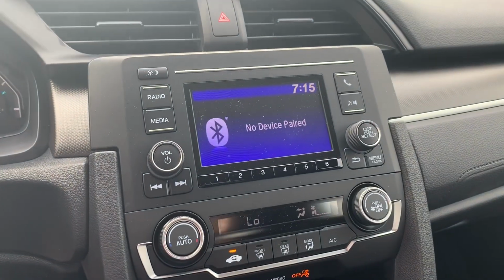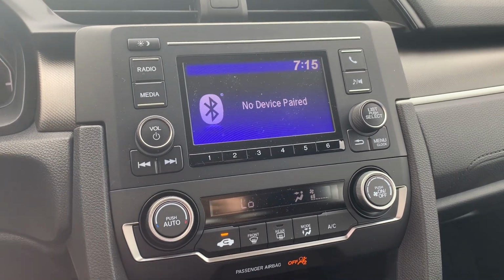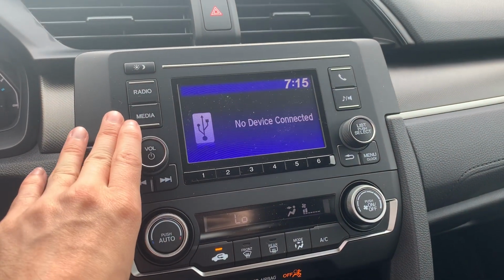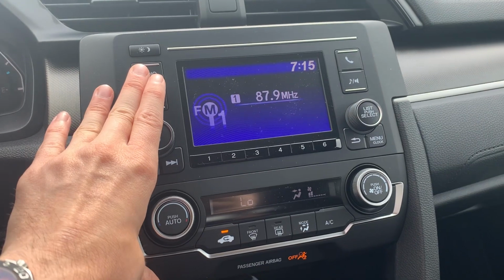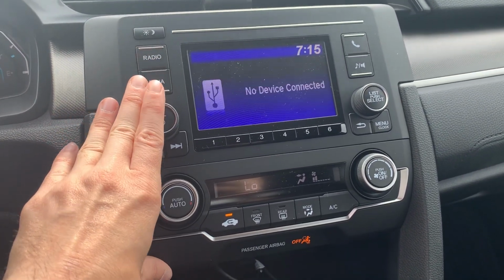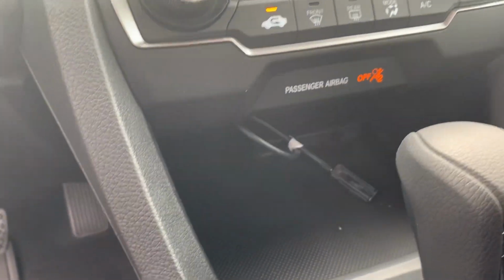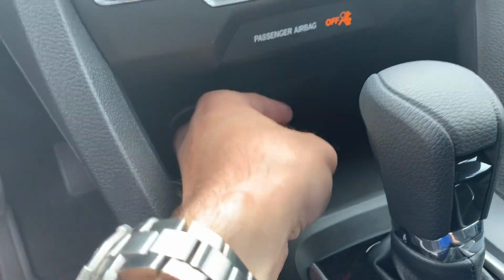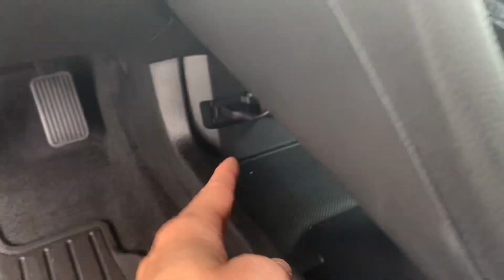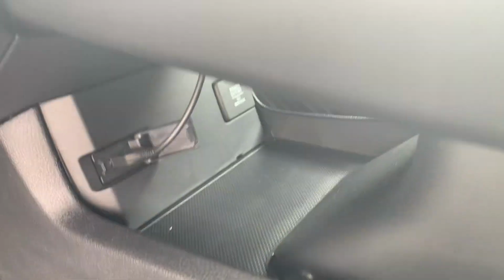You will be able to Bluetooth your phone or an audio device. You'll also be able to have a USB. You have AM and FM radio. You will have the USB port from down here, as well as a power port on the other side.